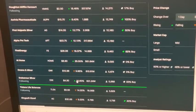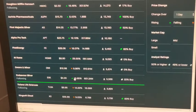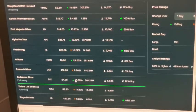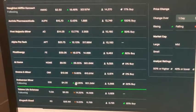So when you do it the second time, it's going to give you a reminder: this is your second day trade. And then if you do it a third time, it's going to say this is your third day trade. When you get to the fourth one, you can take the restrictions off.